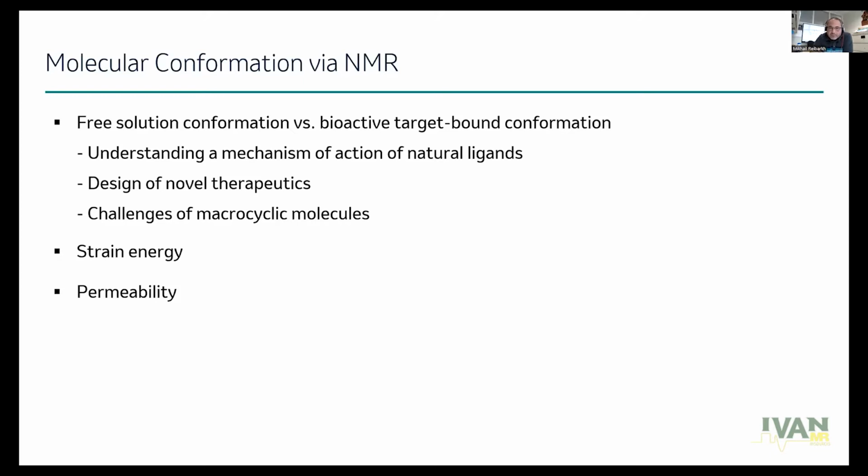Typically, structural biology focuses on the bound conformation, but solution conformation is no less important because it could be quite different. Also, I would make a strong statement: solution conformation is very important to determine experimentally because it may or may not correspond to computed energies of the conformers that you generate in silico. And having some sort of experimental validation, or for complex molecules like macrocycles, direct experimental restraints, is very important in order to make sure that the free solution conformation is congruent with experimental data.